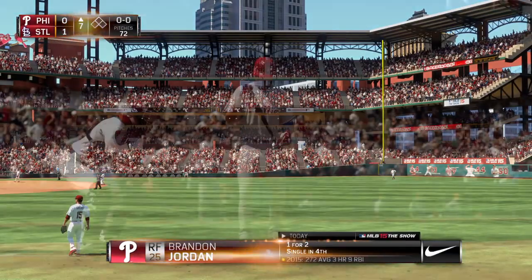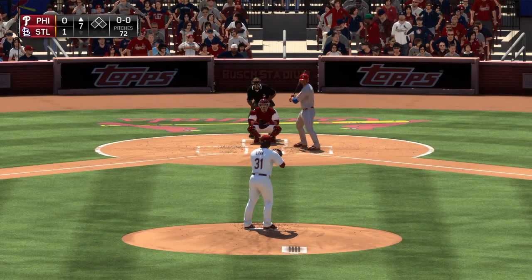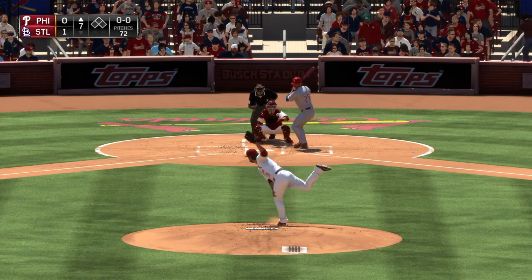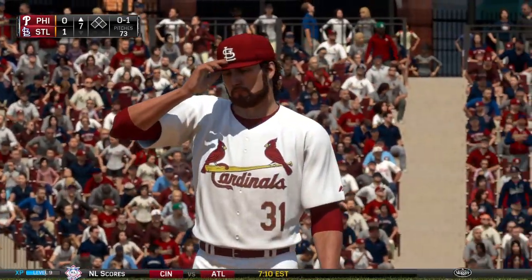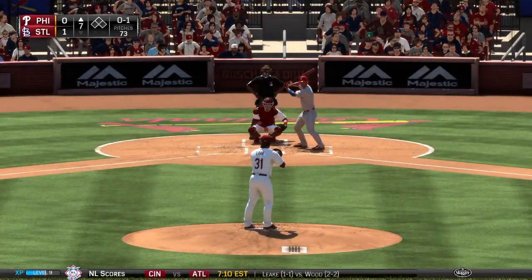Welcome back to Busch Stadium here in St. Louis. Seventh and Len still in the game. Brandon Jordan leads off the top of the seventh. And that is a strike. No balls, one strike. Len has thrown 73 pitches. And has only given up two hits.